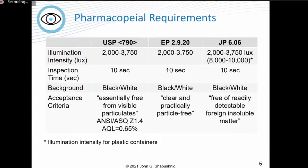More recently, we have added a numerical specification based on the widely used sampling plans, AQLs, that we use for these products, establishing an AQL of 0.65 to be associated with particulates. In Europe, the expectation is clear and practically particle-free, and in Japan, free of readily detectable foreign insoluble matter.